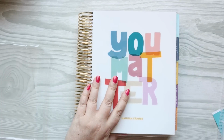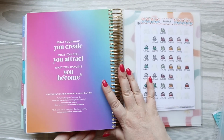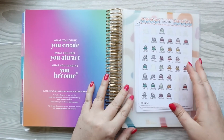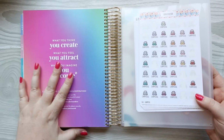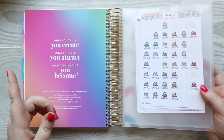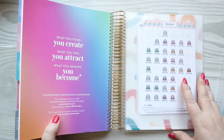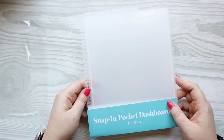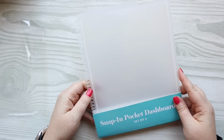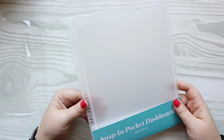This is my current planner, this year's planner, and you can see I actually took out the folder to make space for this because I think I like this better than the folder. I don't know, the folders this year are a lot prettier than last year's folders, but I just clipped this folder out and stuck this in instead. 100% I'm going to be picking up another one of these. I haven't seen any other planner companies come out with anything that snaps in like this.